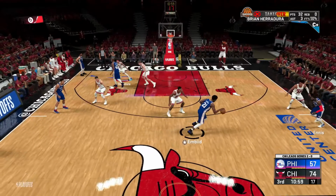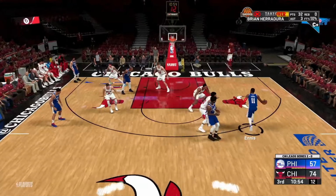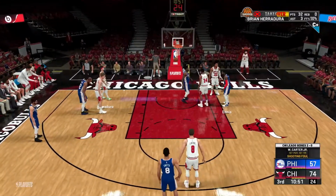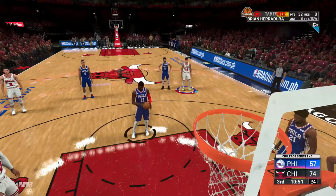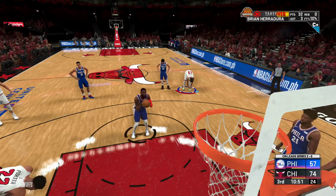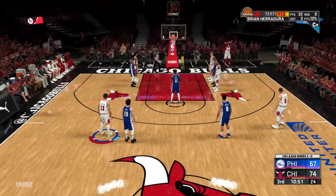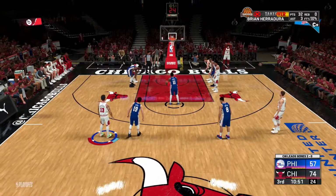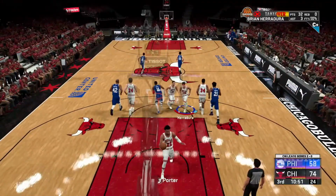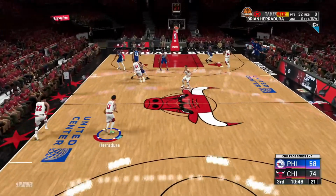Pass to Embiid. Back to Ennis. And he gets the whistle. 2 free throws coming up. It's going to be on Wendell Carter. 76ers have made 6 of their 7 attempts at the line in this one. He misses the free throw. And the second free throw, good. Second half of basketball, just over a minute played so far.